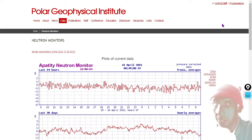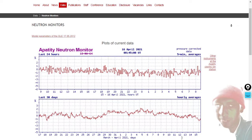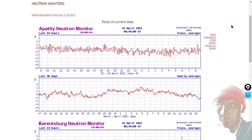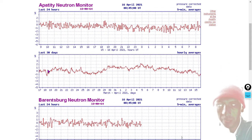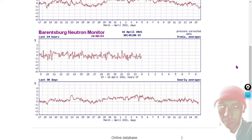So first of all, we're going to go over cosmic rays. Here is the cosmic ray situation at Apatity and Barentsburg over the past 30 days, which is this middle pane here. And you can see a downward trend over the past 30 days at the Apatity neutron monitor. Here's Barentsburg. Flat over the past 30 days at Barentsburg.